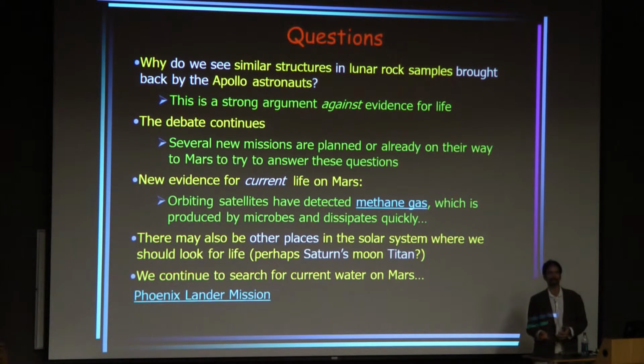Now, the moon never was a site for life. We're virtually 100% certain about that. So if you see little fossil-looking things in the moon rocks that look like the ones that were in the Martian meteorites, you pretty much have to discount that as evidence for life on Mars, because otherwise it would imply life on the moon, and we're pretty sure that that never possibly happened.